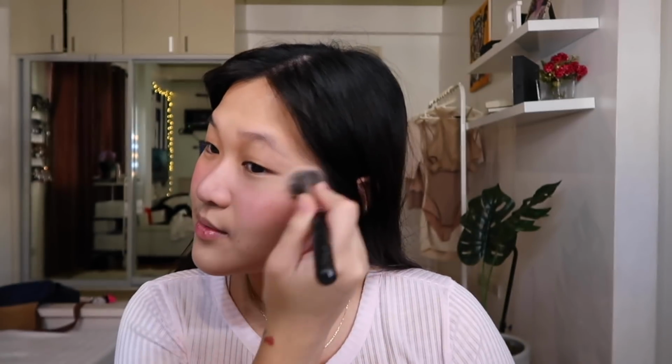Okay, and then after that, let's put on some highlighter. So this is the Colourpop highlighter in the shade Wisp. So sobrang luma na niya. I think I got this. This is my first highlighter ever. This is the start of my highlighter hoarding. And I got this when I was a first year college student. So sobrang cute niya. And I like the champagne. I like it's super natural kasi now you can wear it to school lang. So yeah, this is what I use for school.